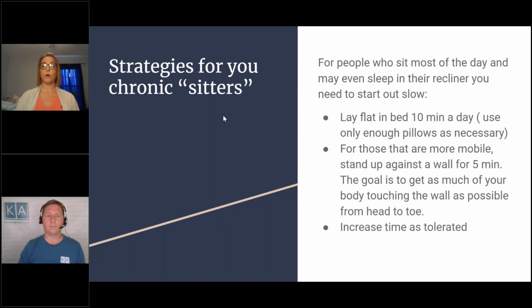If you're more mobile, you can stand up against a wall, working your time up to 5 minutes. The goal is to get as much of your body against the wall as possible: the back of the head, the shoulders, the backs of the arms, your rear end, legs, and then increase your time as tolerated. Those are two very simple things for people who sit a lot, whether they're much older and have mobility issues, or if you're just somebody who sits at a desk for a long time.